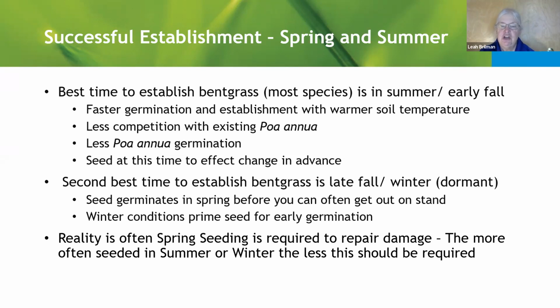The second best time to establish bent grass is late fall or winter, which is what we call dormant seeding. There the seed germinates in the spring before you can often get out on the stand, and the winter conditions actually prime the seed for early germination. So with dormant seeding, you often get quicker, faster germination than you do if you wait and do a spring seeding. The reality is often spring seeding is required to repair damage. But the more often you seed in summer and winter, the less often it should be required to do spring seeding, because you can actually affect change and get other species in.